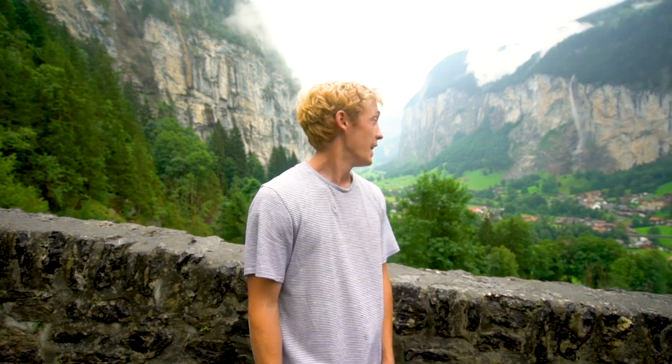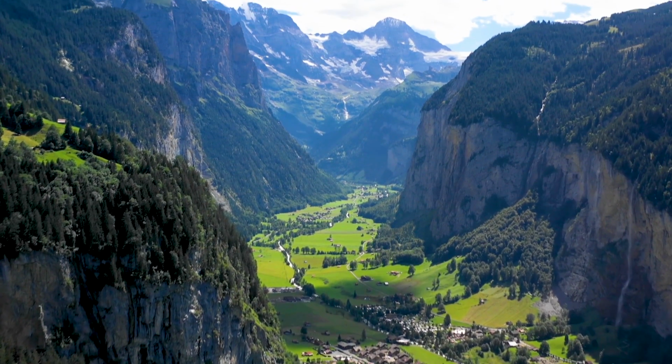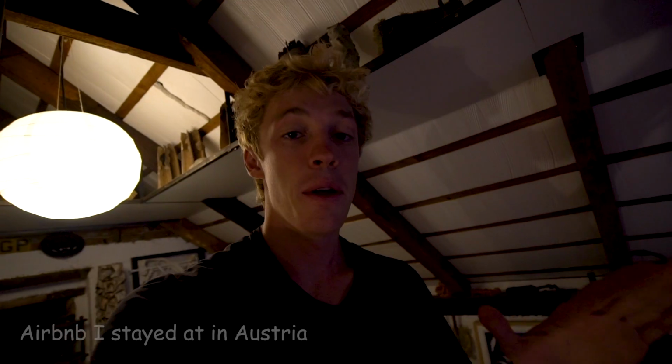So now you're in Europe, your 3 main expenses will be lodging, transportation, and food. So let's start off with lodging. When I travel, I prefer to stay at Airbnbs. In most places, you can find a place to stay for $20 to $30 a night.